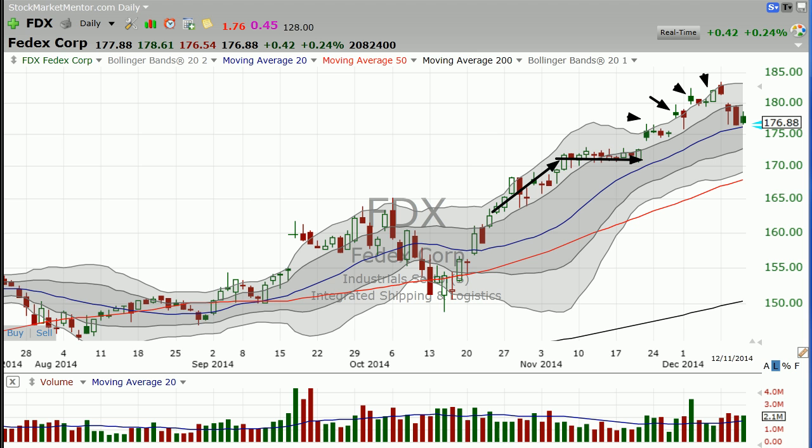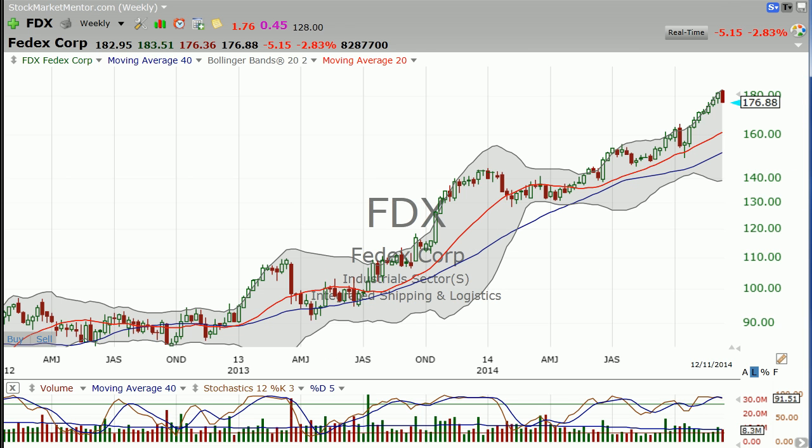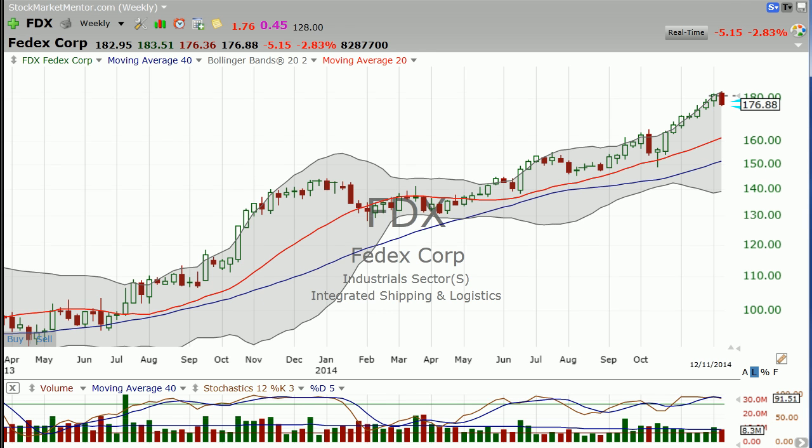And so I'm looking at this now after 3 down days: Monday, Tuesday, Wednesday, and then today being Thursday, also really being a down day. It was up 42 cents, but look where it opened. It gapped up along with so many other stocks and then traded lower. So what I'm suggesting is, right now, if you're looking to get into FedEx, this is probably about as good an entry as you're going to get on a shorter term time frame.